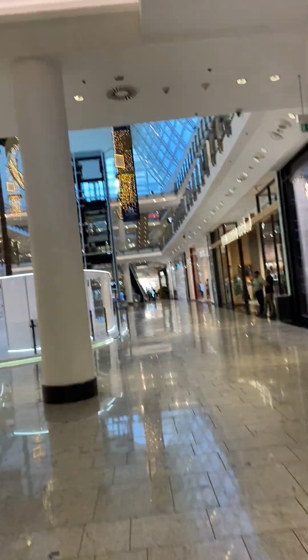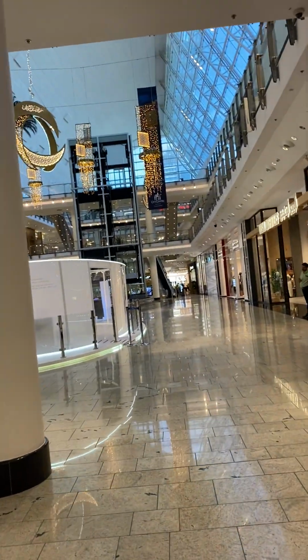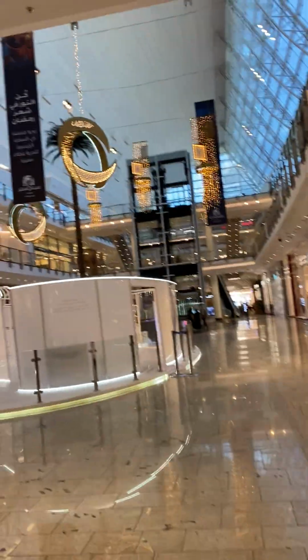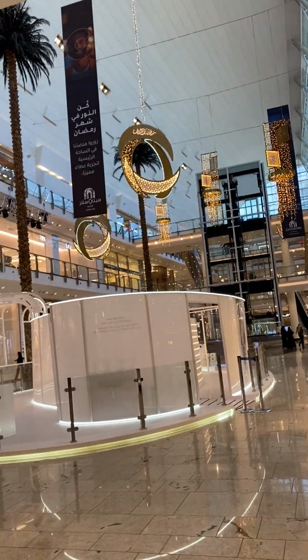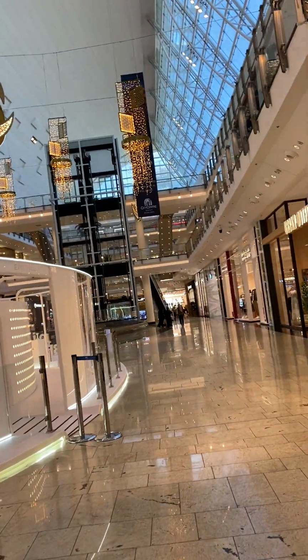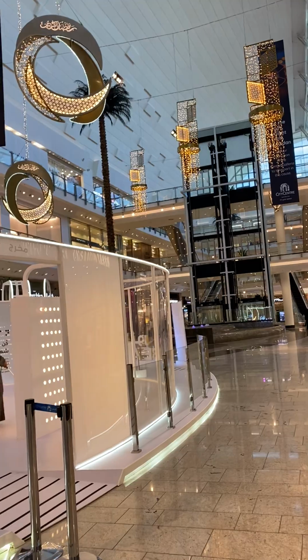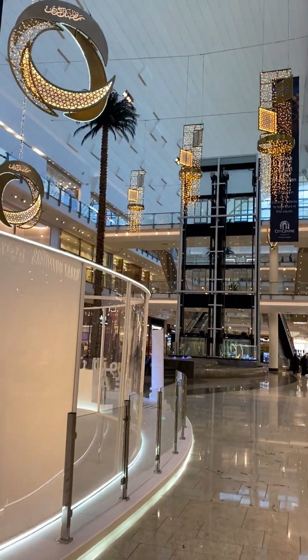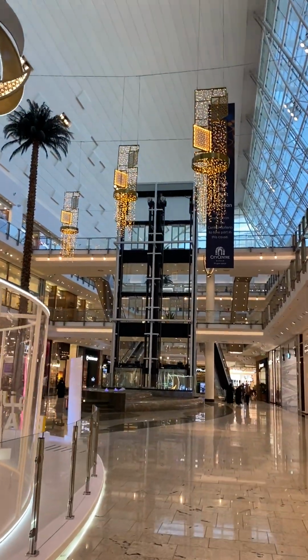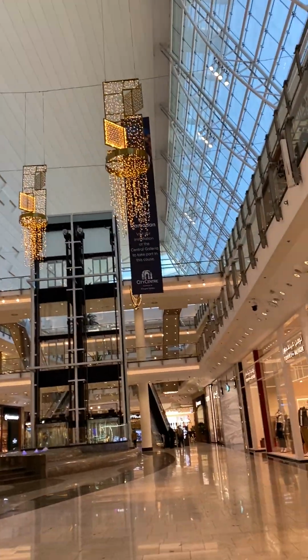Malls should have indoor, outdoor aspects to them, and plants that clean the air and oxygenate the place, not the illusion of it. So I just thought it was kind of interesting. I just want to bring this up in this video. Not only do you have artificial light, this is the only part of the mall that has natural light coming in. The rest of the mall, it's all artificial.